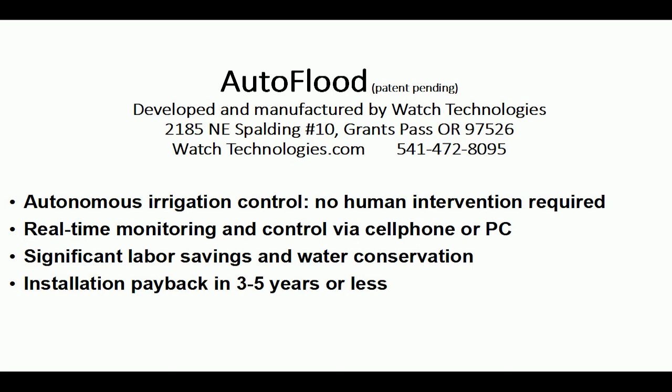AutoFlood will pay for itself in 4 to 5 years based on water conservation alone. Including labor savings shortens payback to 2 to 3 years.